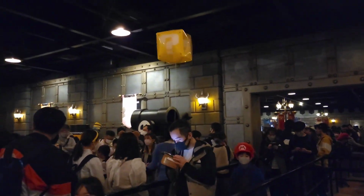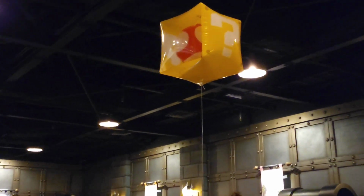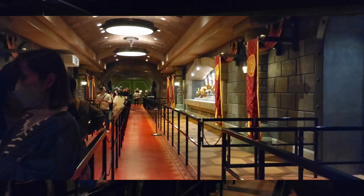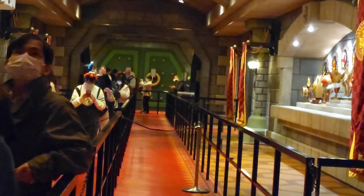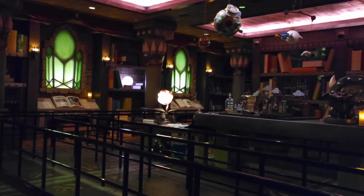Yo, that's a nice balloon right there. Look what's inside the question block. Yep, red mushroom. And there's the line. Don't forget we came all the way down there. That's like the 3rd entry point of the line right there. And look how peaceful it is in the library here.